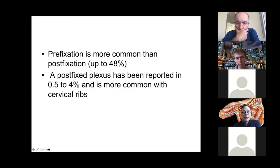Okay, one thing to get out of the way is that we have different variations of the brachial plexus. And the two most common things to consider, especially when you're doing a physical exam and the physical exam doesn't match with what you think the lesion should be, is that in up to about half of the population, you can have prefixation of the brachial plexus. And that simply means that everything is shifted superiorly or cranially. So instead of C5 to T1, you'll have C4 to C8.